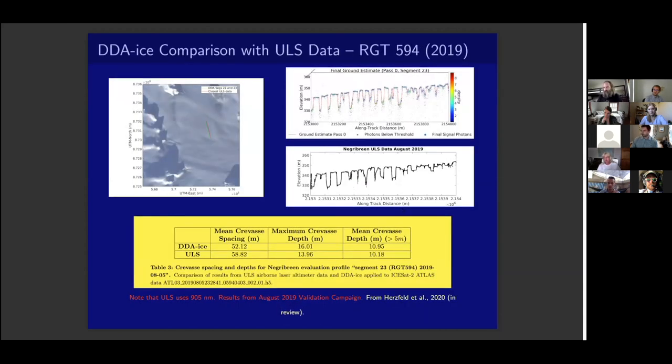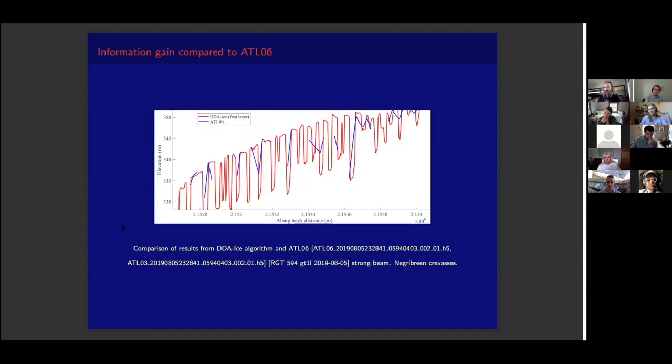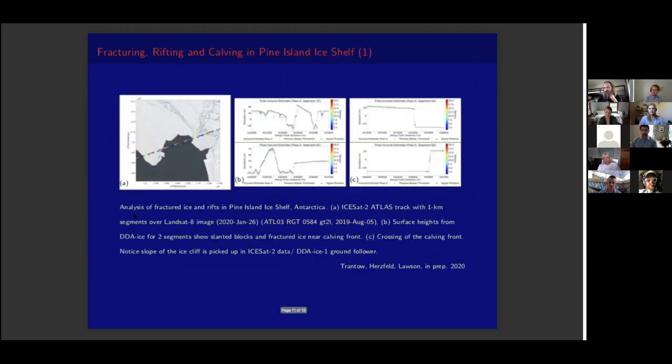A small look at the evaluation data shows that, in essence, we get the correct depths and spacing of crevasses. Of course, we don't have the kind of accuracy you have for non-moving objects over smooth ice. Okay, how does this compare to ATL06? ATL06 is great if you want to do ice sheet elevation changes, but if you're into the high resolution changes, you may want to check out the DDA-ice results.